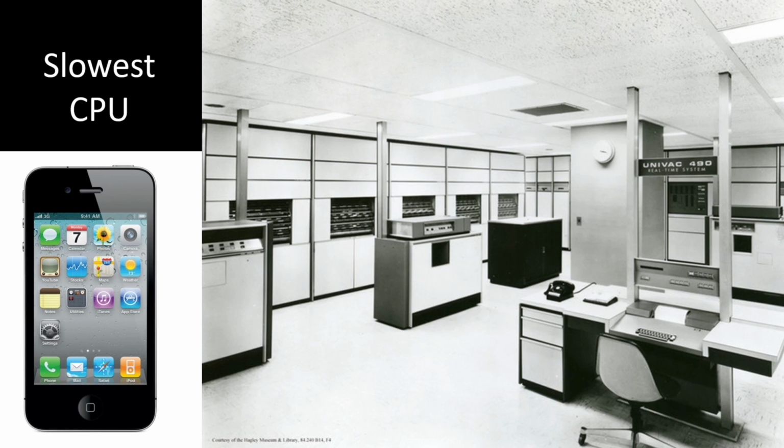The Univac 490 is also the slowest completely electronic CPU that we have in the collection. When we got the Univac, the iPhone 4 was new a few years ago, and I did a little bit of benchmarking based on floating point multiplications and divisions. The iPhone 4 is on the order of 110 times faster than our Univac 490. In a strange coincidence, if we lined up iPhone 4s and stacked them, 110,000 iPhones would fit inside the chassis of the CPU of our Univac 490. So it's not the fastest thing in the world.